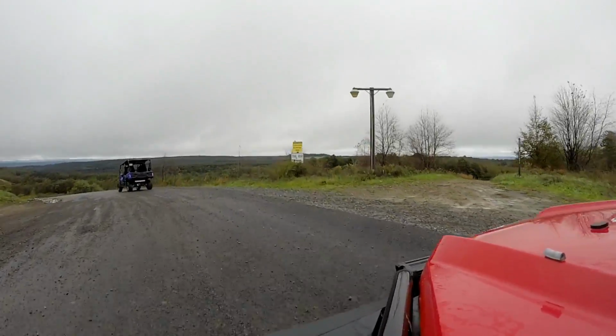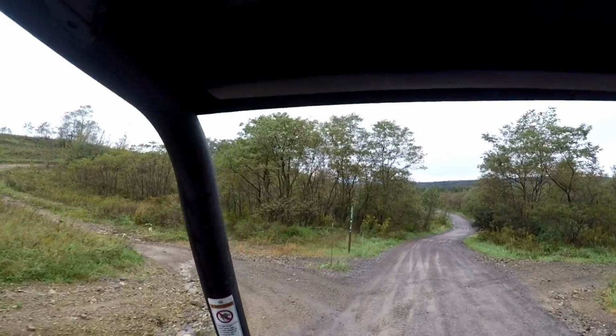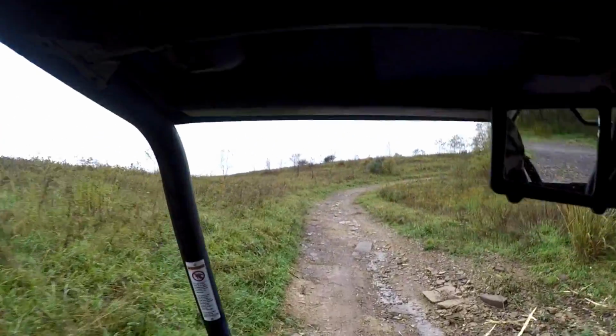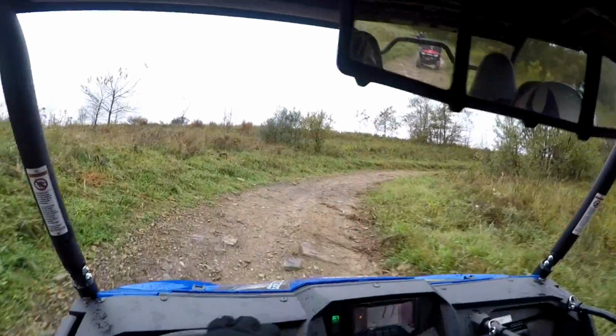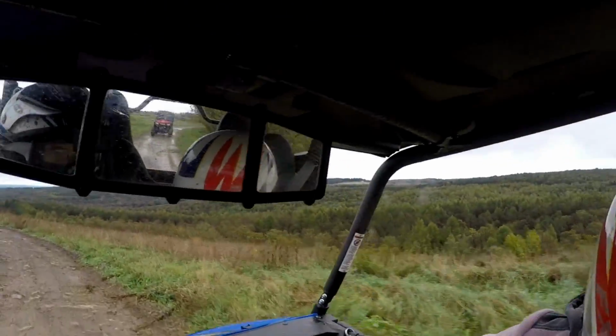But we headed out with the first group here. Eric, who was sporting a Can-Am 4-wheeler, and Philip, who was in a brand spanking new Maverick Sport, and just didn't have any idea where we were going. We had a map. We really didn't want to follow it that closely. We were just going to pick a trail and ride, and that's what we did here for most of the morning. Just picked the trail and seen where it went. Oh, there's a nice view.